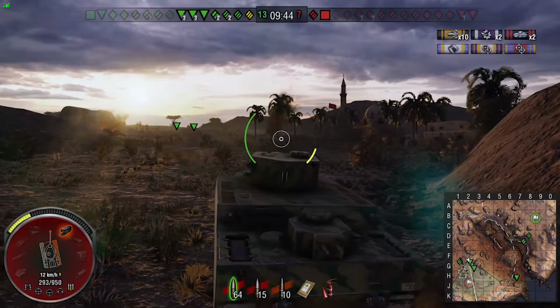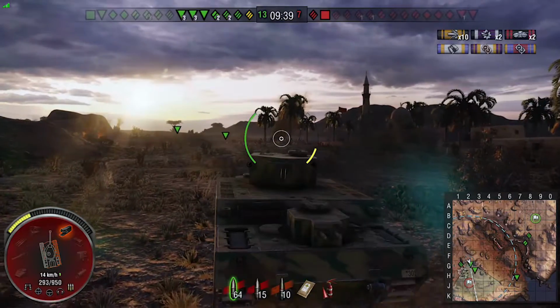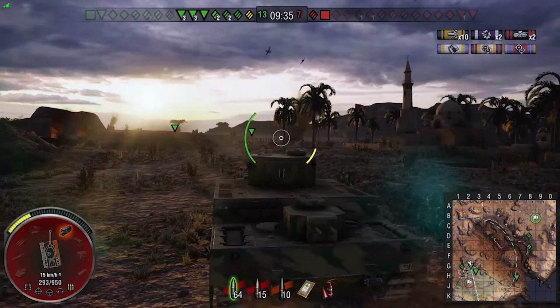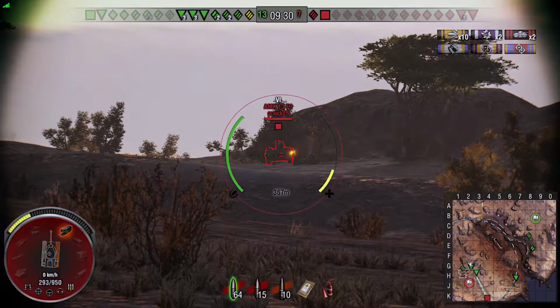Okay, so unlike the KV2, which is predominantly used as a howitzer tank, the OI, I feel, is better with this gun. I think this gun suits it better. It's more consistently able to do damage. Consistently, because sometimes the speed there you go.